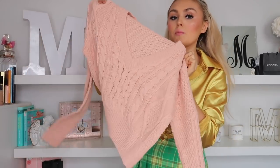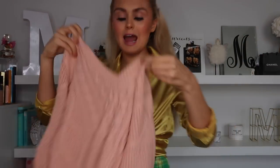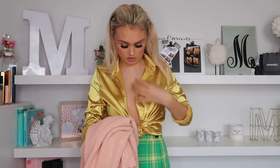And it's like a cropped one with a wide neck. It's got this cable knit finish. Let's pop this bad boy on and I can take off this revealing top. Oh my God, I am in love. Does this not give you like winter slash Scottish vibes? Clueless, nerdy, but like good nerd.